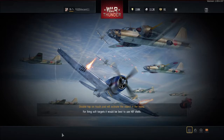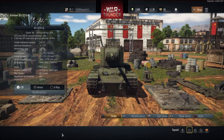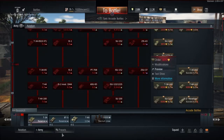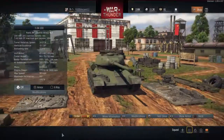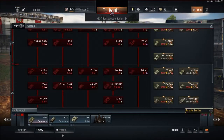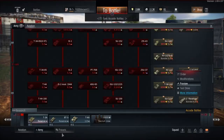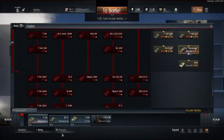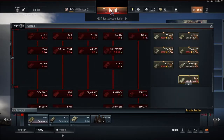So, let's go ahead and find another tank. So this tank, awesome. What's this thing? Oh, that is a big barrel, but, no. The IS-2 Revenge? Yeah, there's nothing below that.